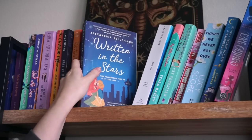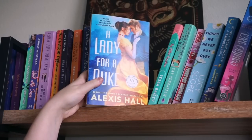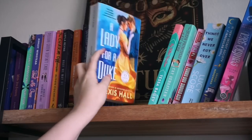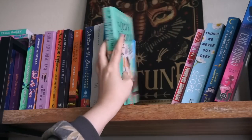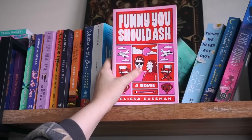Written in the Stars is a sapphic Pride and Prejudice that I really liked. A Lady for a Duke by Alexis Hall is a historical romance that I still really want to read. It's just super long. That's why I haven't gotten to it yet. Oh, this one should be over with my Tessa Bailey book. The Queer Principles of Kit Webb is a historical romance that I really would like to read. Funny You Should Ask, I also really want to read. I've heard a lot of good things about this and I love the cover.